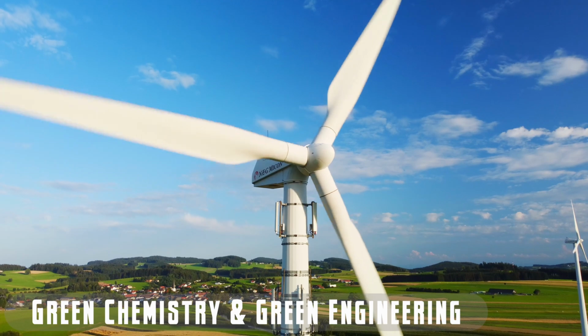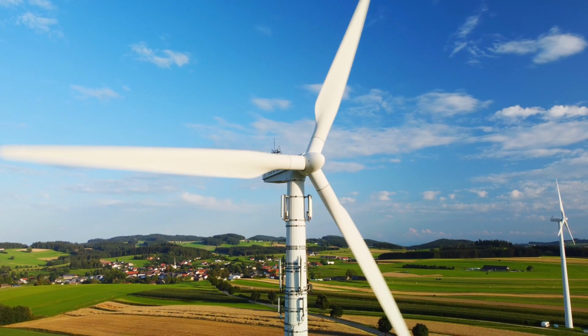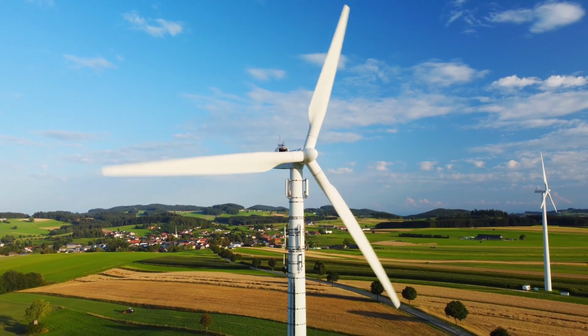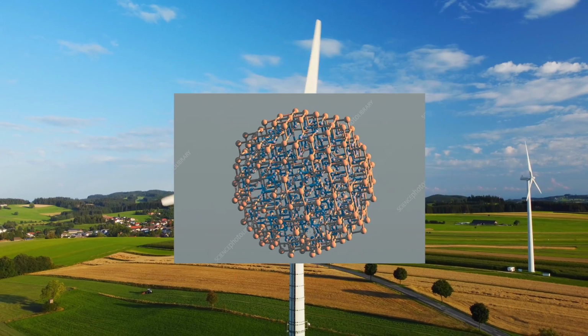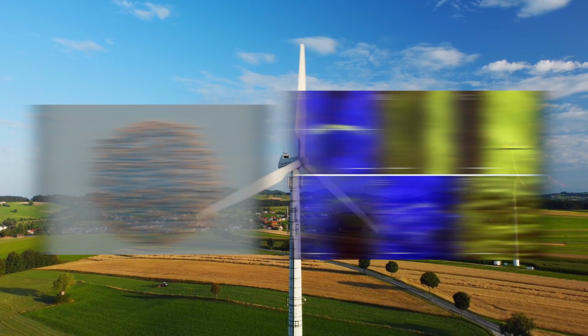Before we wrap this up, we have to talk about green chemistry and green engineering. In terms of green chemistry, researchers are working on new synthesis methods that replace toxic cadmium-based quantum dots with non-toxic alternatives, like silicon quantum dots, and are exploring water-based synthesis to minimize the use of harmful solvents.